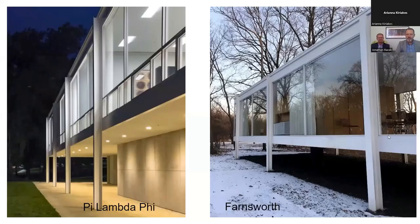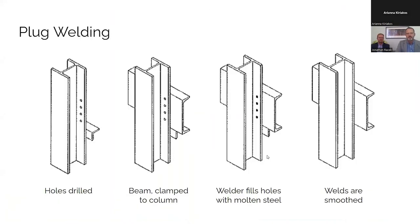Another similarity is the connection between the horizontal and the vertical steel. Again, this connection, I think, is really important. It helps that floating feeling of both buildings. And Mies accomplished this through the use of plug welding, which a lot of you, I'm sure, know. Plug welding is you drill some holes in the steel, you clamp it together.